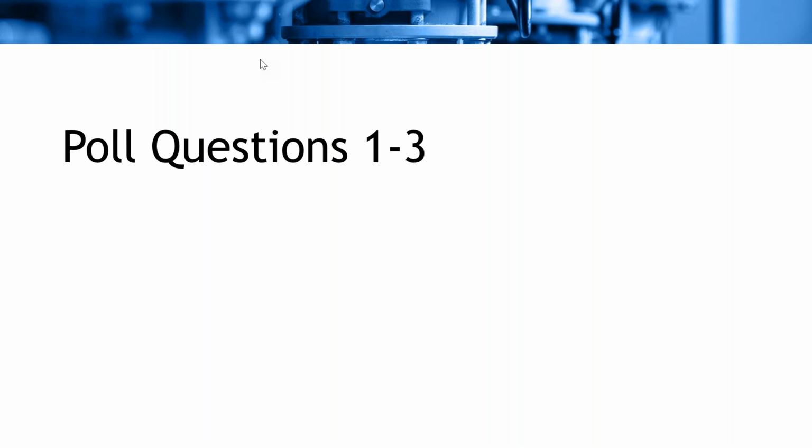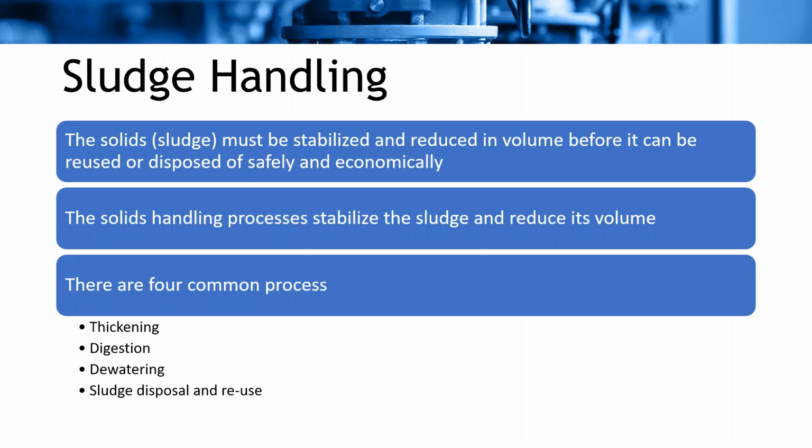Okay, thank you. All right, so next on to sludge handling. Your sludge is going to be the different solids you get throughout the process, whether that's primary clarification, secondary clarification, your different waste activated sludge lines, and so on. The solids or sludge must be stabilized and reduced in volume before it can be reused or disposed of safely and economically. The solids handling process stabilizes the sludge and reduces its volume.